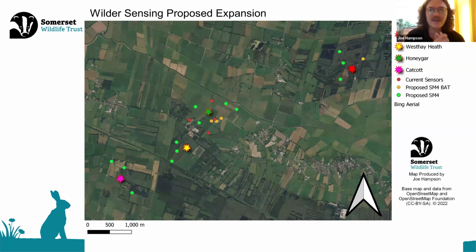But overall, I think we are really looking at a new age in species monitoring on site, and a very exciting time for the Wildlife Trust.